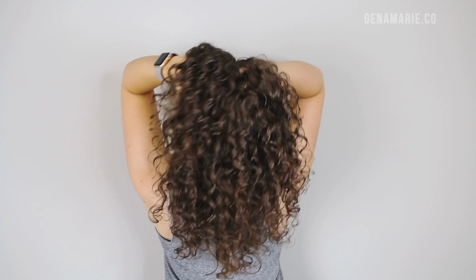I'm just gonna let it finish air drying, and then I might fluff a little bit of it just to scrunch out a little bit of the crunch once it's completely dry. But overall, this refresh took under 10 minutes, so super easy to do.